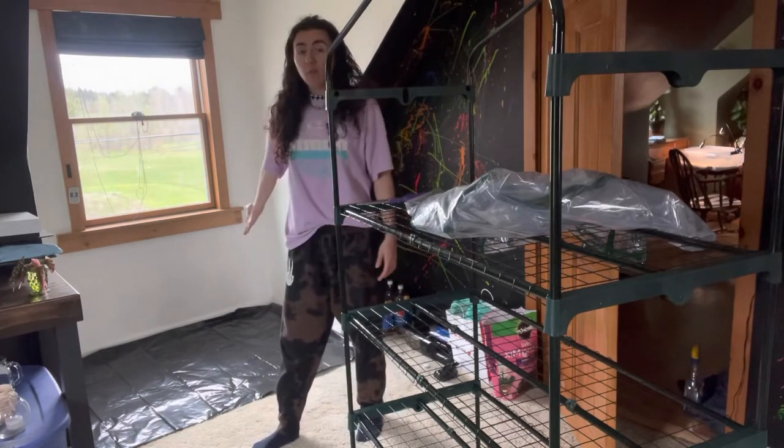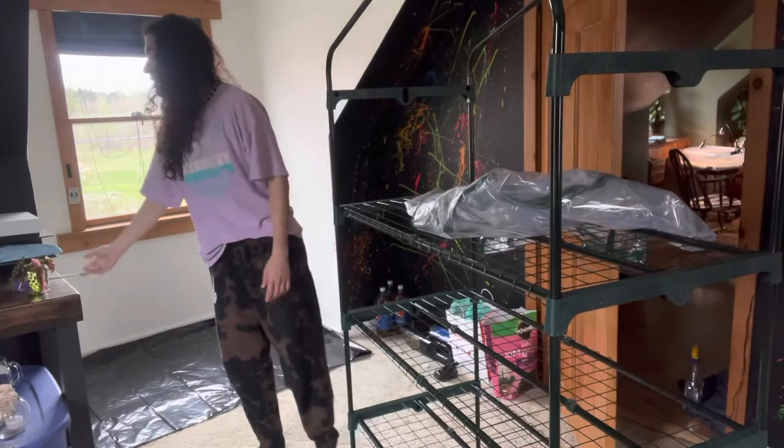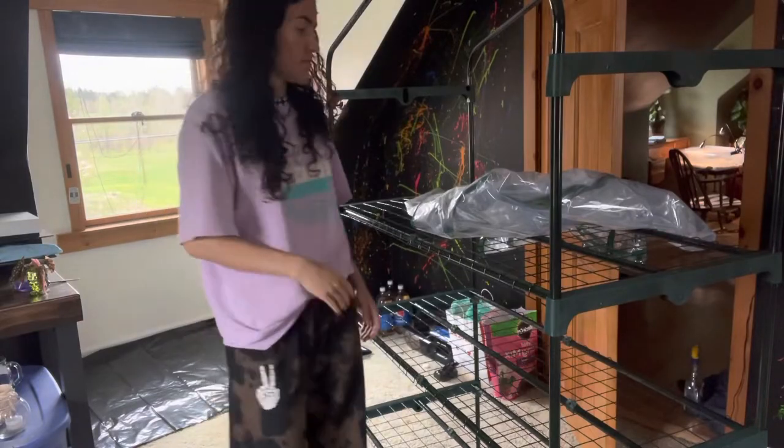But anyway, I have the bag down. So now I'm ready to move the greenhouse. I have recently discovered a hole in my sock. Don't look at it.